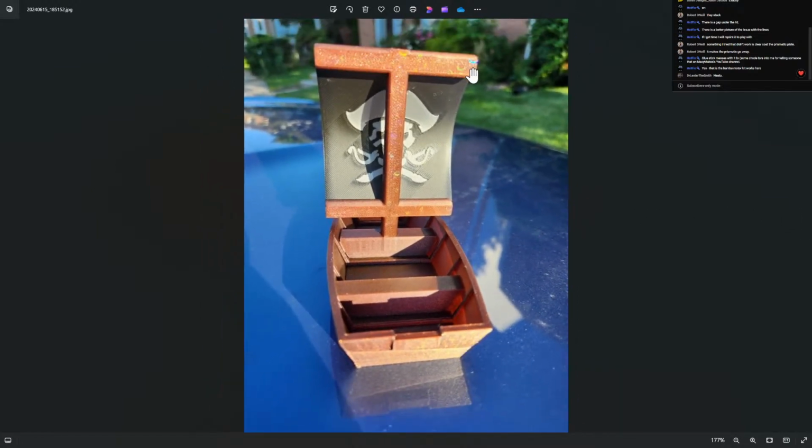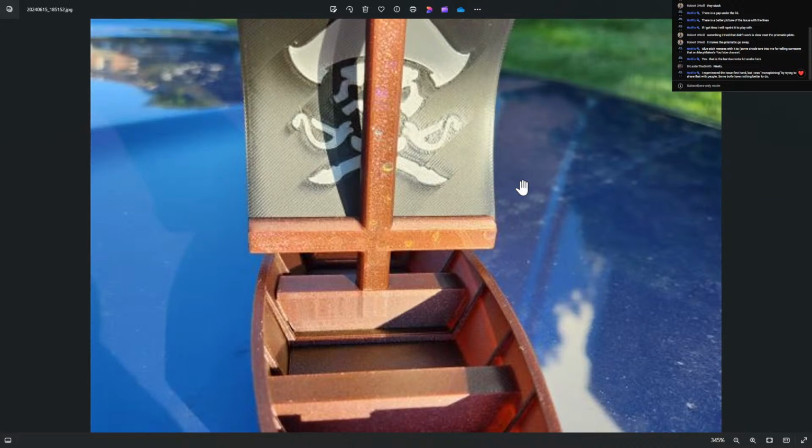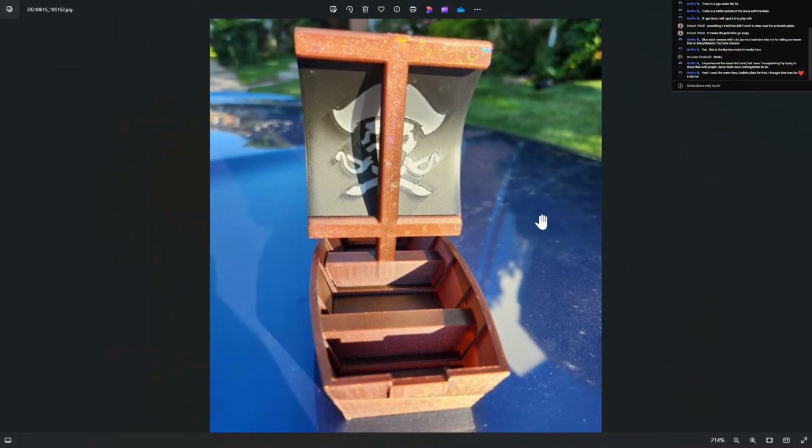Oh, and look at the prismatic effect on the mast too. Yeah, that turned out really cool. Yeah, people have nothing better to do than type on a keyboard. I don't listen to them. Yeah, that's a cool little boat.